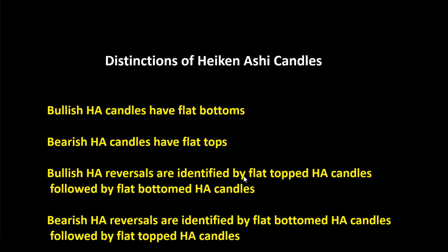Bullish Heiken-Ashi reversals are identified by flat-topped Heiken-Ashi candles, followed by flat-bottomed Heiken-Ashi candles. Bearish Heiken-Ashi reversals are identified by flat-bottom Heiken-Ashi candles, followed by flat-topped Heiken-Ashi candles. Now they don't have to follow one right after the other. You can have some doji candles in between them before you get the reversal like we had on the one I just showed you. But this is the distinctions of Heiken-Ashi candles. Okay, any questions on that so far?